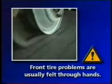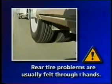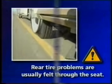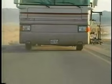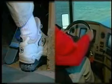If the problem is the front tire, you'll probably feel it through your hands on the steering wheel. A rear tire problem affects the ride, so you're more likely to feel it through the seat. No matter which kind of flat tire you're dealing with, you maintain control in the same way. Step on the accelerator and steer as necessary.